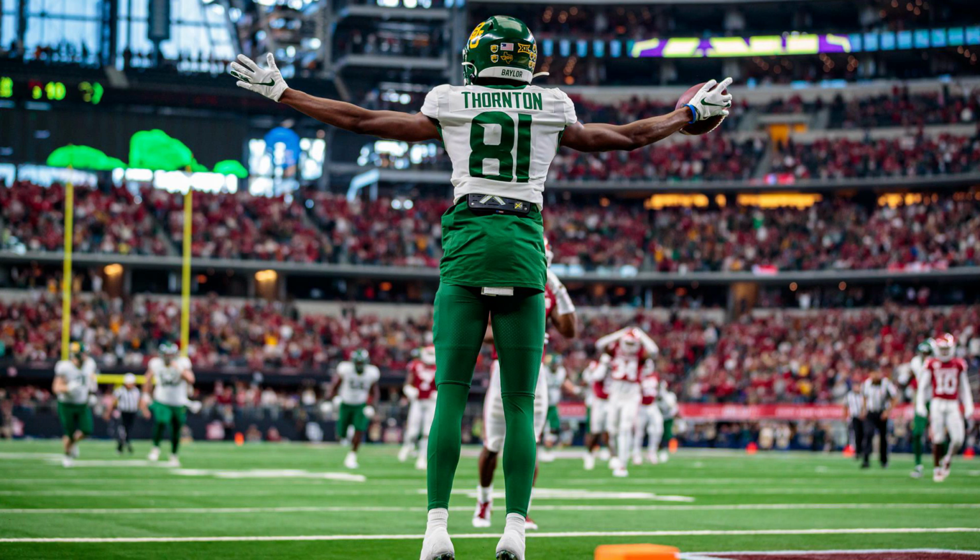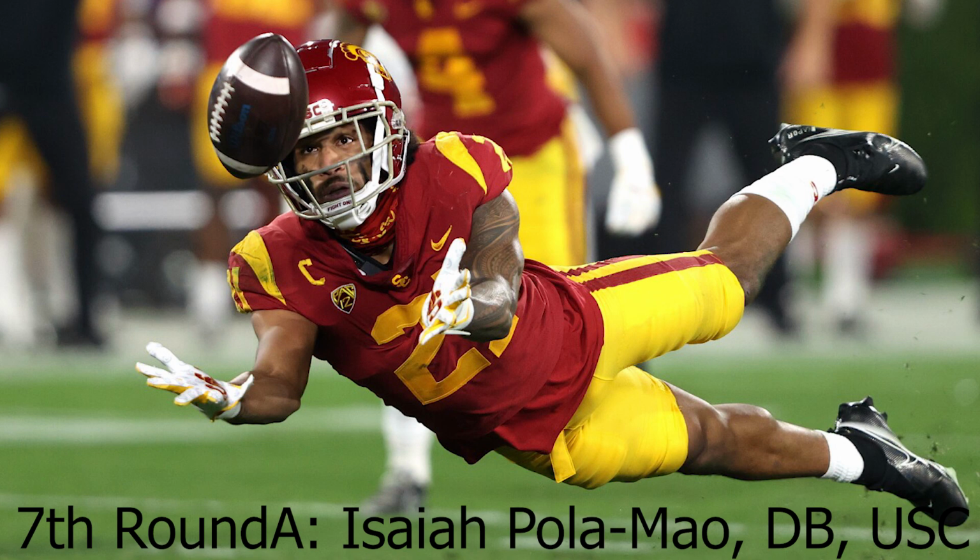Now, in the 7th round, the Steelers have 2 7th-rounders, but with the first one, they select Isaiah Pola-Mao, defensive back out of USC.